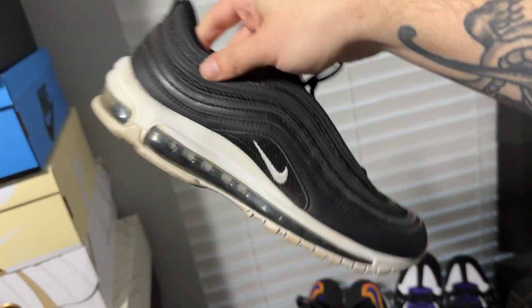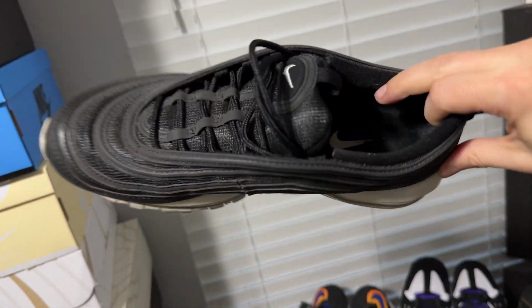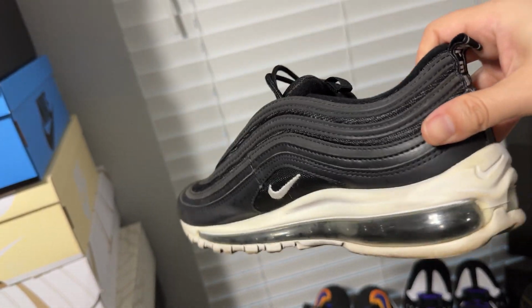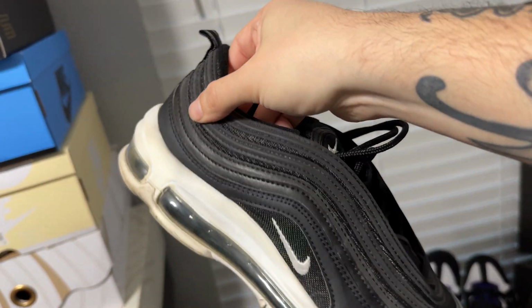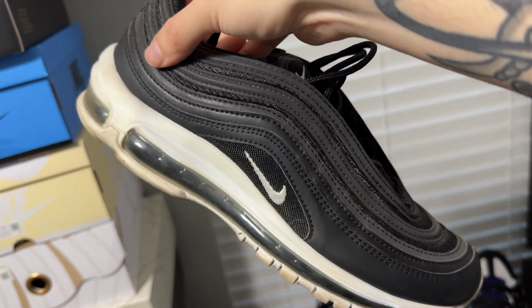Next up, I have some from my first few from my collection, the Air Max 97s, in this really basic black colorway. I got these for a steal. I got these from ASOS back in the day, and these are definitely beaters, man. I need to really take care of these because they're really beat, but they're just beaters, man, to go to the airport when I'm on trips or whatever. You can't go wrong with Air Max 97s, man.